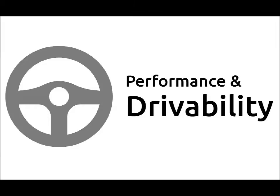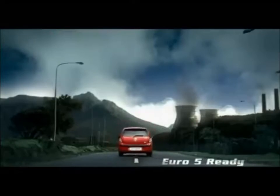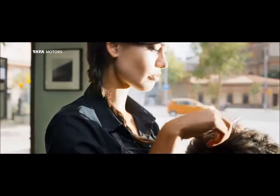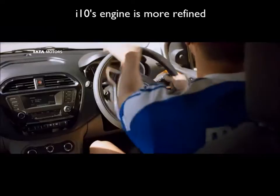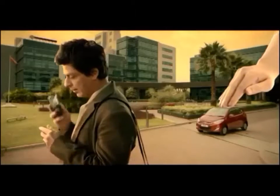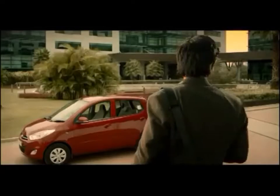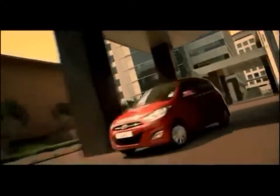Performance and drivability. The i10's IRDE2 engine, which is carried over from the Santro, is now almost 20 years old, with only minuscule modifications done over the years. And yet, the Tiago's brand new petrol powertrain still cannot better the i10's. The i10's engine is more refined and revs more freely than the Tiago's. Thanks to the i10's lighter curb weight, its performance and drivability is as good as the Tiago's, if not better. The i10's quality of gear shift is also smoother and more precise compared to the Tiago's.